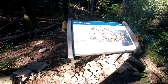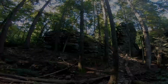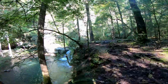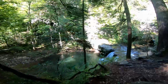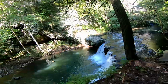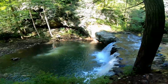We're about a mile and a half in, and this is where the chimneys are. Heard of the chimneys? It's rock formations that go straight up. Amazing. This is Sycamore Falls. Come up around this side. Beautiful.